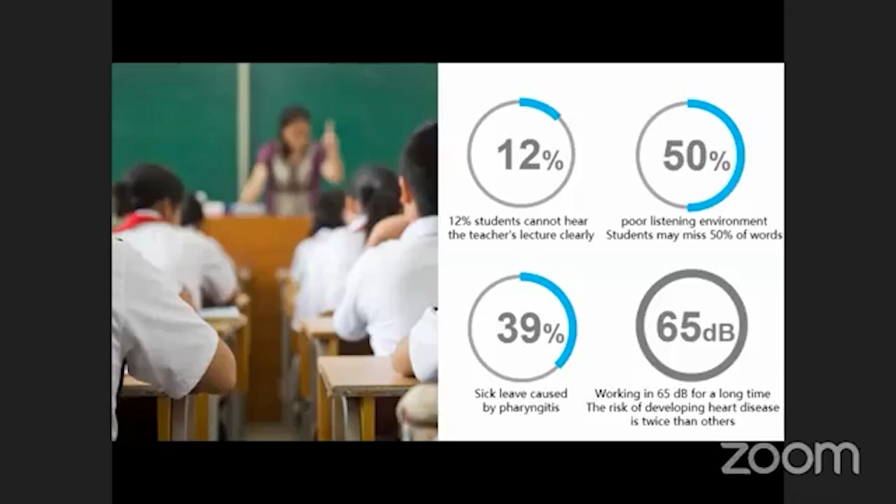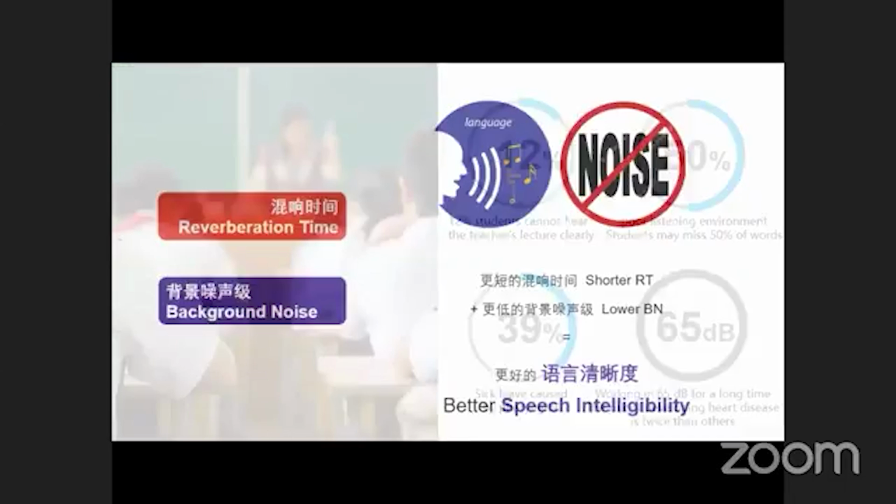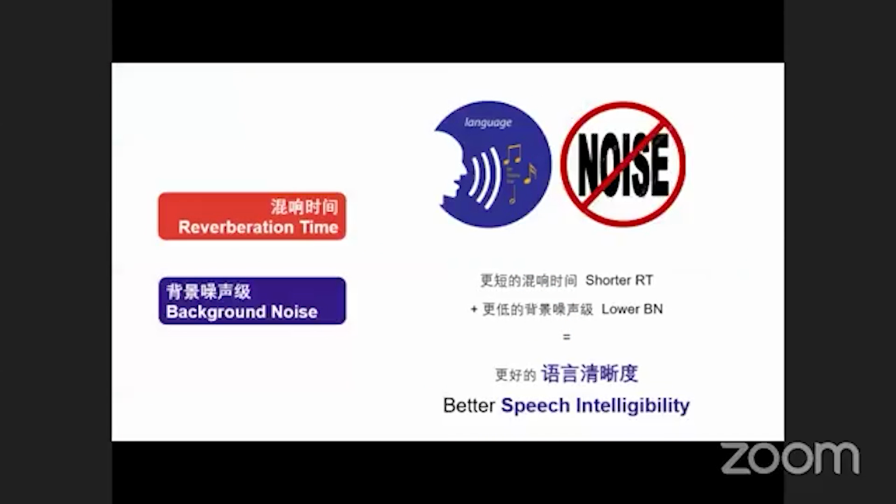We can see that some students can't hear the teacher's lecture, and in a bad acoustic environment, they will miss words. So we need a better acoustic environment, shorter reverberation time, and low background noise level in the classroom, because this can provide better language clarity.